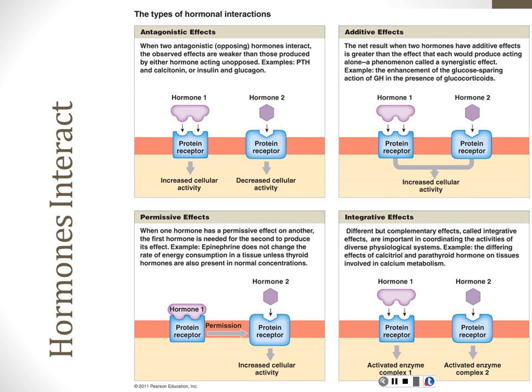So you have antagonism. You have addition. So 1 and 2 together can cause a dramatic increase. This is what we see with thyroid hormone and the sympathetic nervous system. When we have thyroid hormone and epi or norepi present at the same time, we get a much greater effect than if we have only one of those. So they can add together. You can have a kind of gatekeeper effect where hormone 2 doesn't do anything until hormone 1 is already present and active.